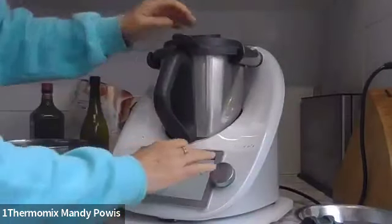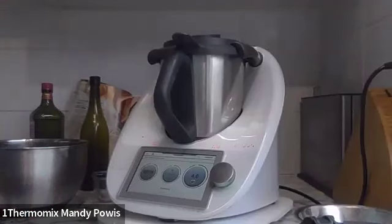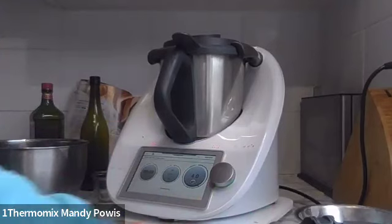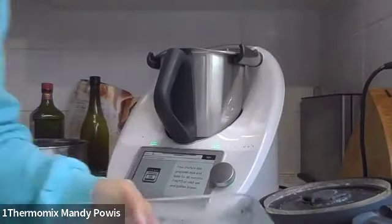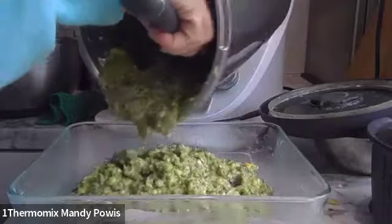All right. Lid's going on. Oops. Escape P. 6 seconds on speed 4. All right. It's looking nice and green. So I'm going to put that into my dish here. He's not even going to notice that there's any white bits in there. Well, I'm not here to answer the question anyway, if he wonders what they are. So, here we go.